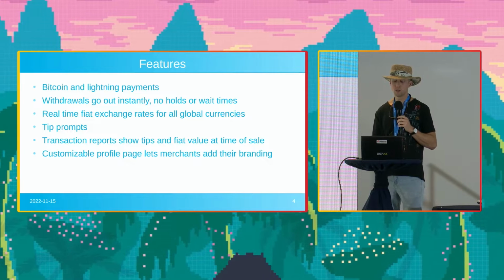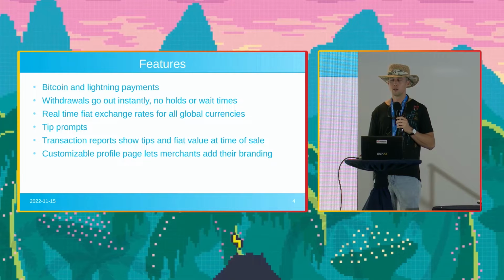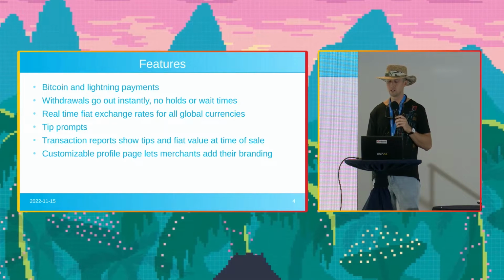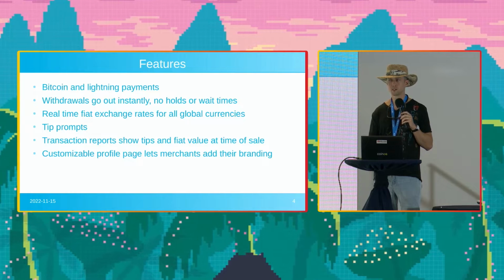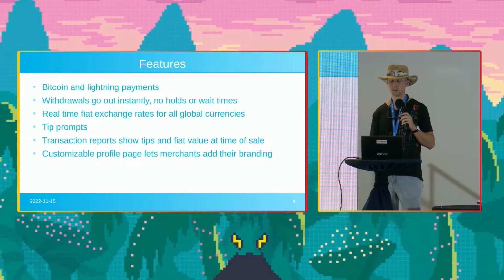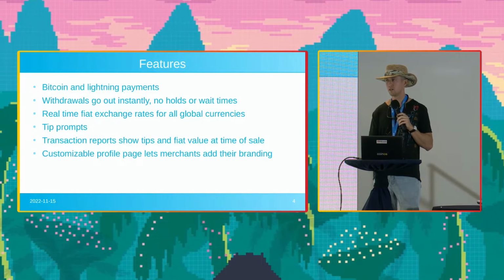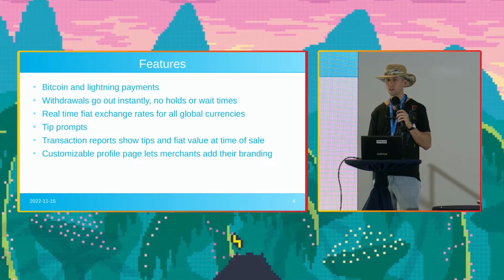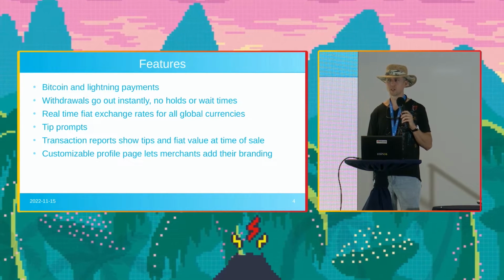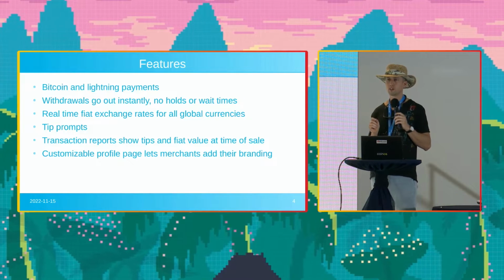We do real-time fiat exchange, so any currency in the world, you can price your sale or your order in your local currency, and then it'll convert it to sats for you. And you have the option of asking for a tip, and then you get a report at the end of the day or the end of the week or month that will show you all the payments you've received and the tips, and it maintains the value in your local fiat currency.